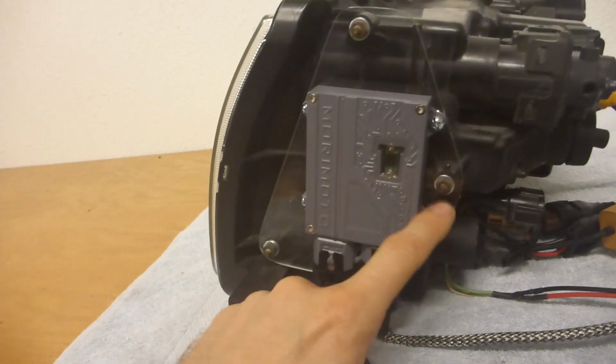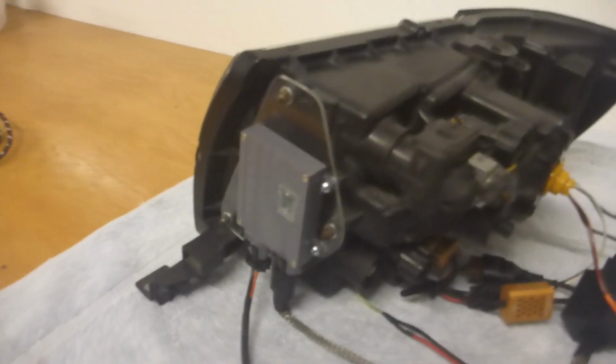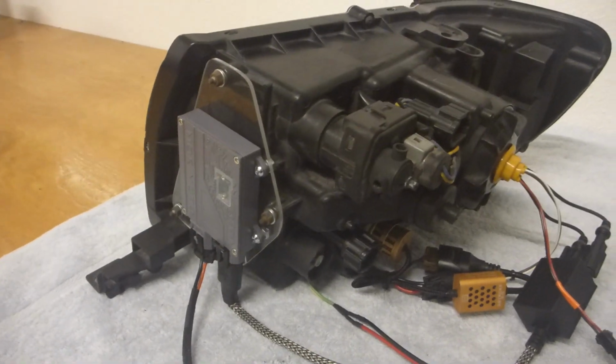This is all nut and bolt. This is all using factory mounting points, so it's super clean, super easy, and it's going to make it very, very plug and play for this mechanic to install.